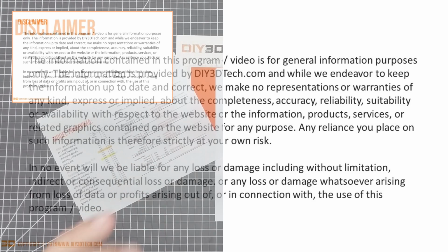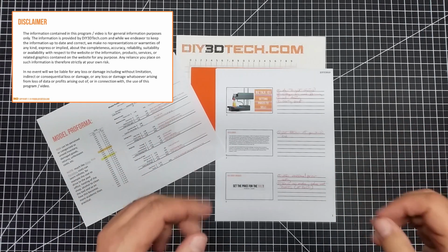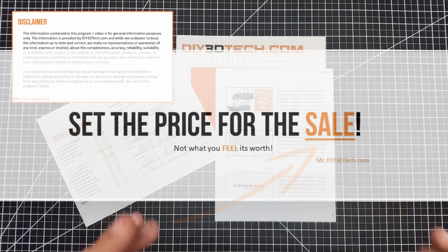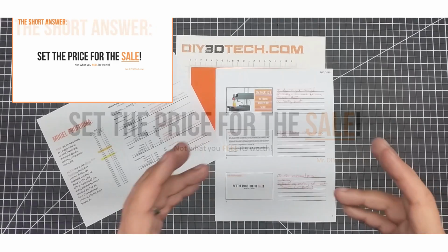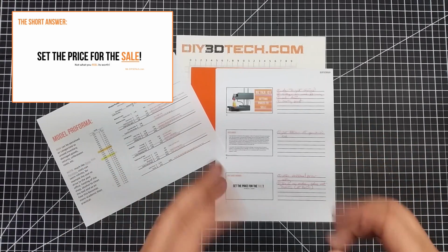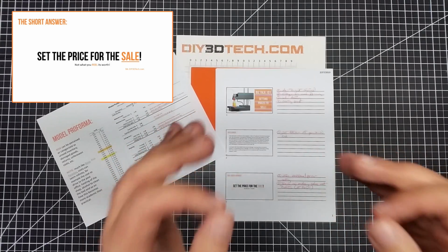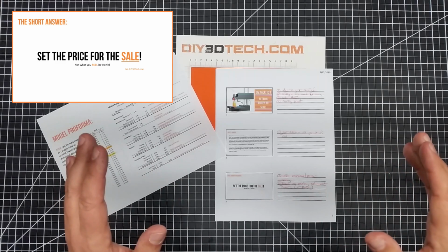One of the first things I want to jump into, and I'm going to try to keep that as the theme of these, is to hit the main point right up front. And that is: set the price for the sale. Don't be emotional about the price. A lot of makers, a lot of artisans get very emotional about the price they set for their product because they feel they put their time into it, they put money into it. Forget it. It's business. You need to set the price to sell the object. Very simple. Do not become emotionally tied.